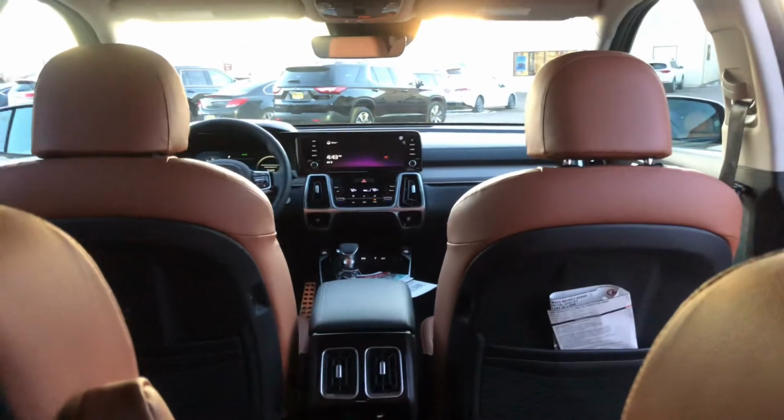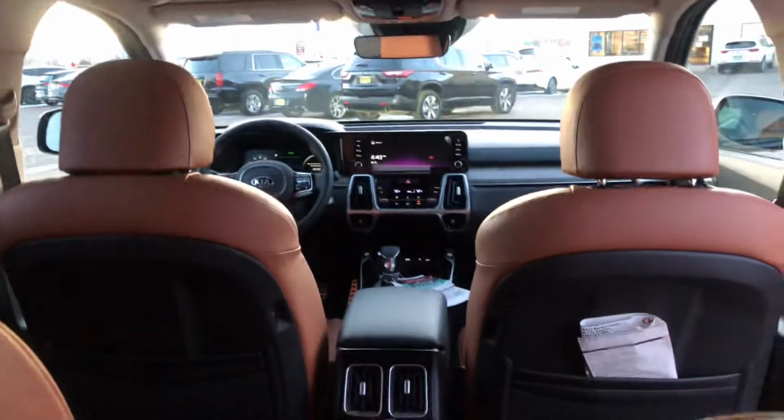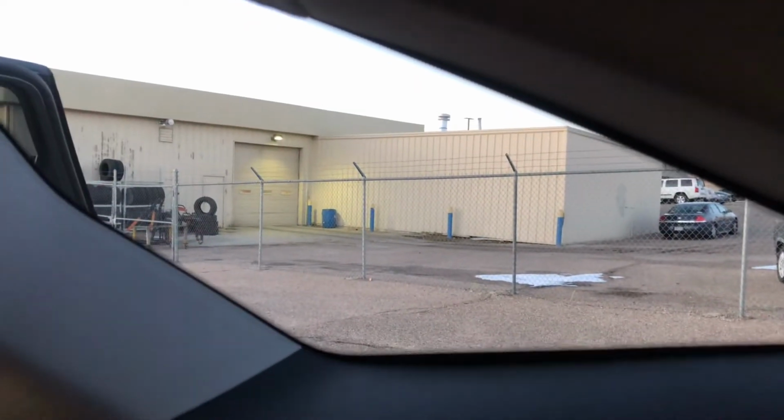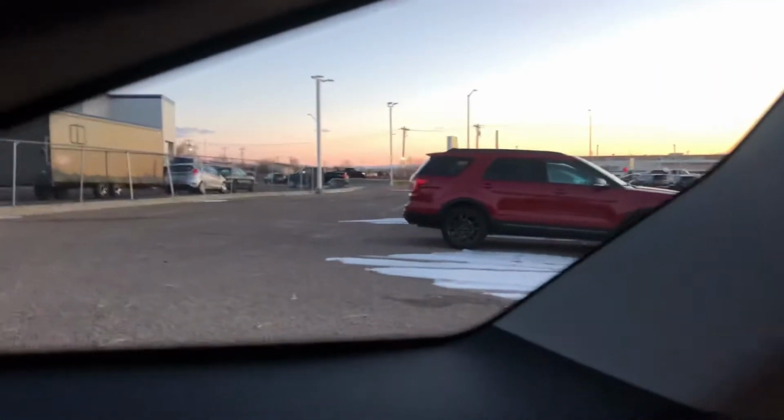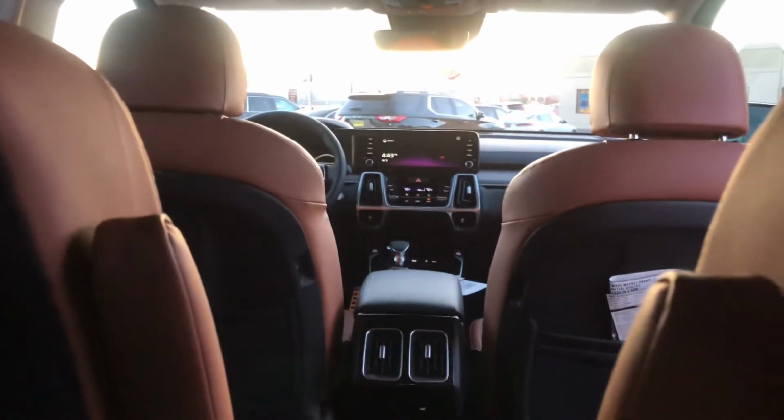But yeah, I'm 185, 190 pounds, give or take, and I fit perfectly fine behind the third row. Again, USB ports, back window to see out of. Maybe the view's a little better on this side. Look at that big panoramic sunroof, comes all the way back to the second row. I'll turn that on here in a second when I get into the second row.